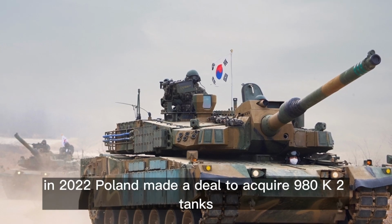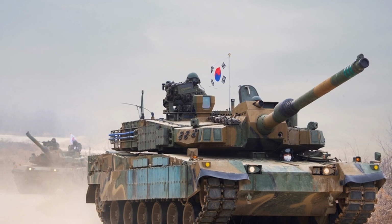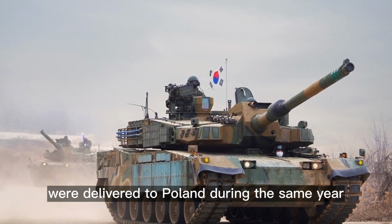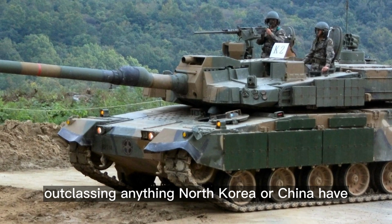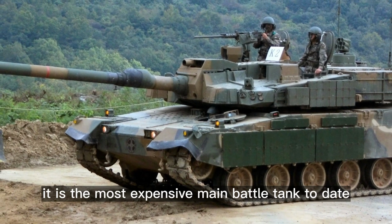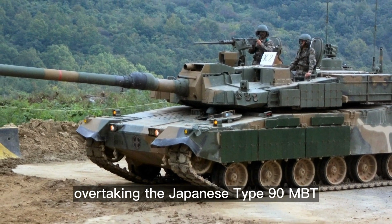In 2022 Poland made a deal to acquire 980 K2 tanks. The first K2 tanks were delivered to Poland during the same year. Currently the K2 is one of the most advanced main battle tanks in the world, outclassing anything North Korea or China have. Furthermore it is the most expensive main battle tank to date, overtaking the Japanese Type 90 MBT.